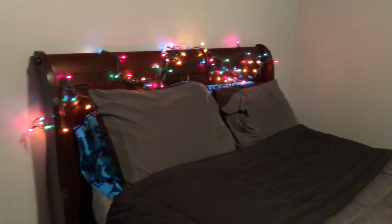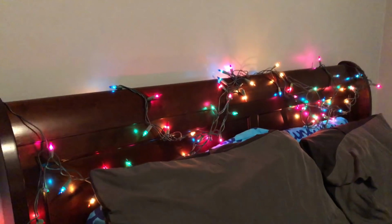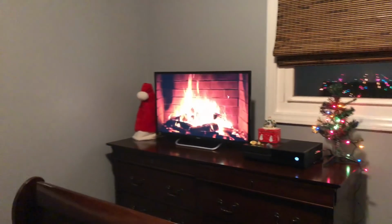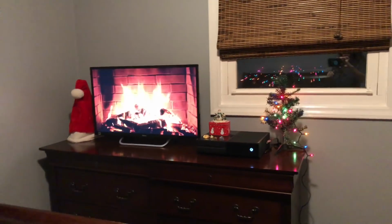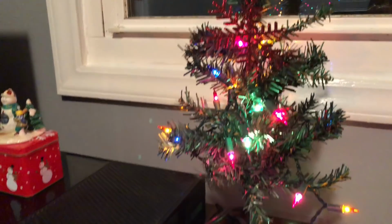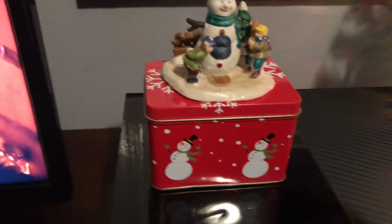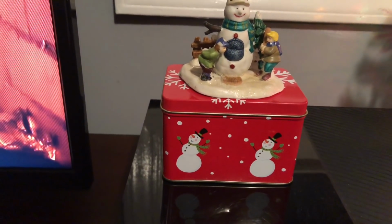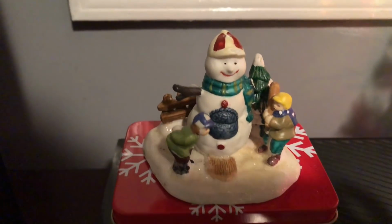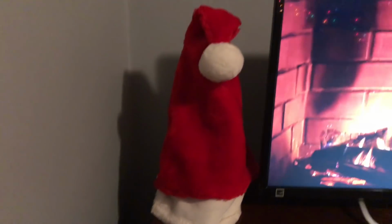Okay, and this is my oldest son's room. And we just strung some lights over his headboard. Let them look pretty and cozy. And he already put this little fireplace thing on his TV. He knew I was filming. He's got a little tree here from Dollar Tree. This tin he's had for years, I think from his grandmother. And he keeps that out year round, just with stuff in it. He loves Christmas like me. And this goes to that village I was showing you that belonged to my husband's grandmother. And then he just has a Santa hat.